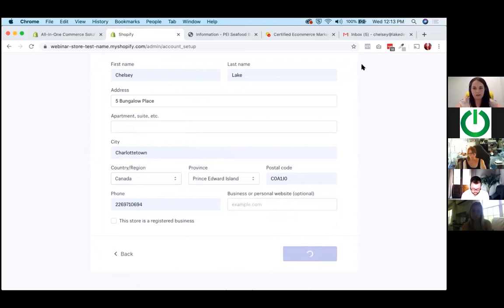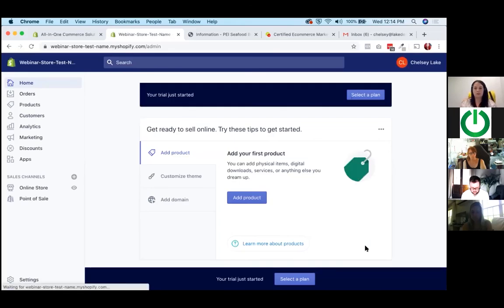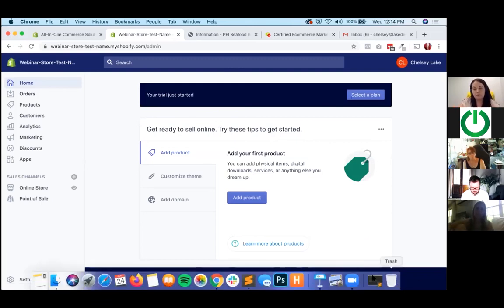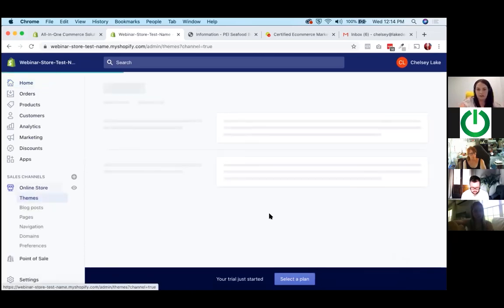I'll give it a minute to catch up with me. Okay, awesome. So this is the dashboard inside of Shopify. There's a lot of things in here, but we're going to go through the most important ones today. This is what you need to do to set up your shop. So first things first, I'm going to click on this online store button over here, and it's going to load this main page.